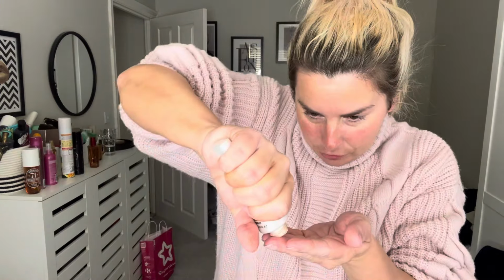So I'm going to use the MAC Strobe Cream as my primer because I'm going pink toned, obviously. I can't wait to show you this palette I'm going to be using. So a little bit of the strobe cream. I don't put much on. This is Pink Light. It's quite expensive and it's hard to get out the tube eventually, so I don't feel like you get a load.